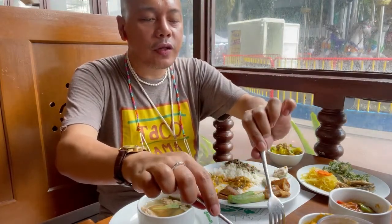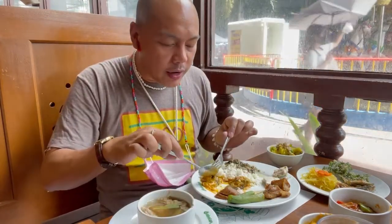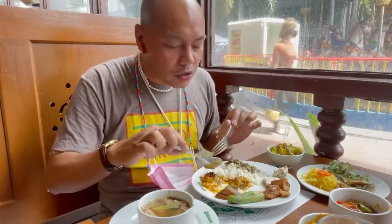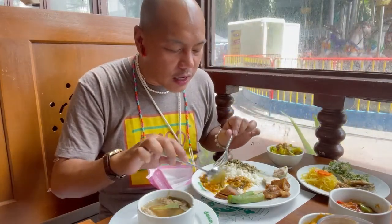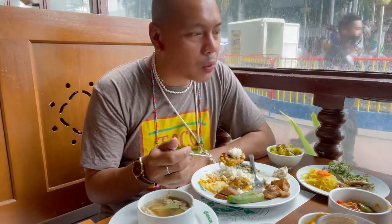looking. Kasi if you think na magluluto ka ng ulam sa bahay, hindi ka pwedeng bumili ng hindi bababa ng 300. So by this, ito around 400 lang, 398, you are getting all of this already. So mas nakatipid ka kaysa sa nagluto ka sa bahay.